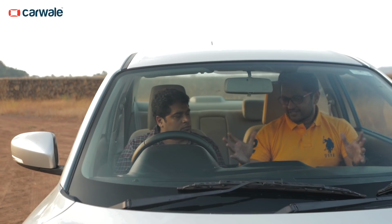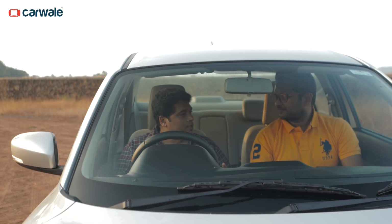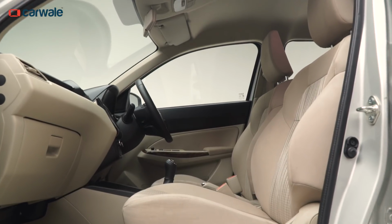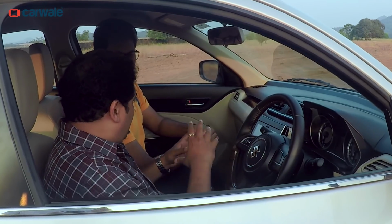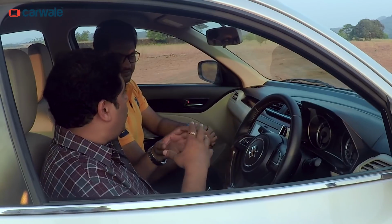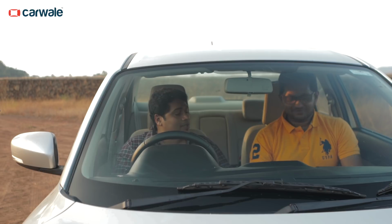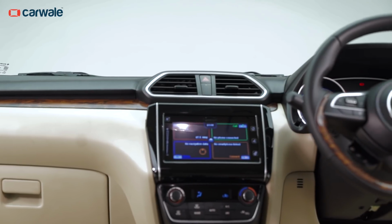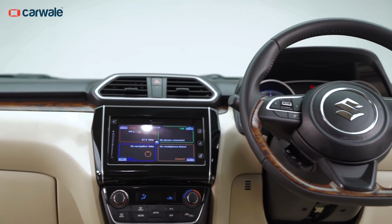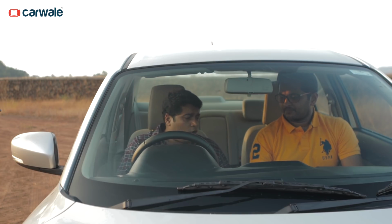So Abhishek, after the Nexon, what do you feel about the Dzire's interiors? Well, the first thing that's apparent is how much roomier this cabin feels, and that's because it's got so much of beige. Correct. And while that's a good thing, where it makes it feel more airy, the bad thing is it attracts a lot of stains, as you can see on the door pads. Other than that, this is a very well designed dashboard. You get this nice big screen in the center, and compared to the Nexon, this works a lot smoother. It's a lot more fluid.